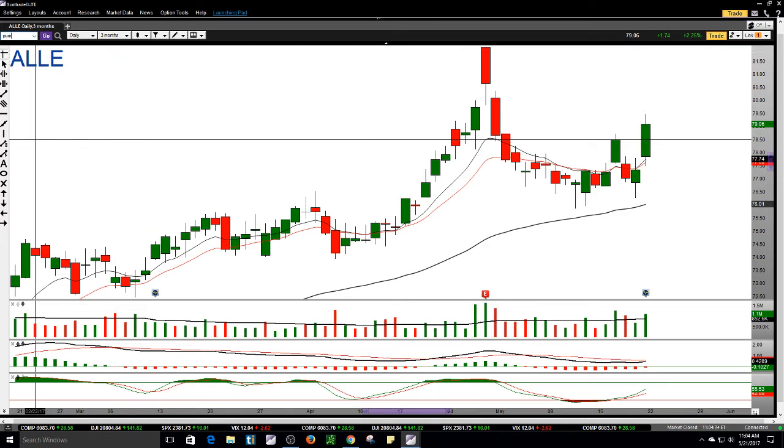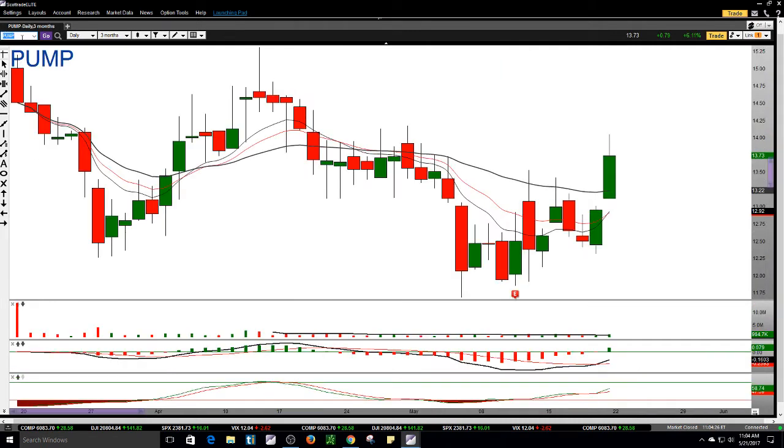Number three on the list is Pump, PUMP. I do like the way that the chart is curled up to the upside, closed over the 50 EMA. It's been a little while since the chart's been back over the 50 EMA. Increased volume, stochastics, and MACD are both curled to the upside.